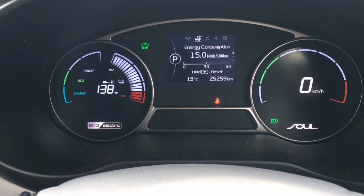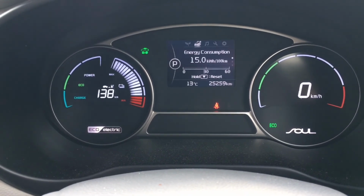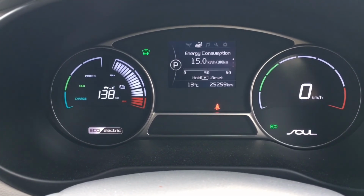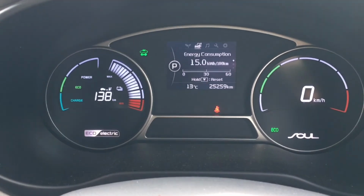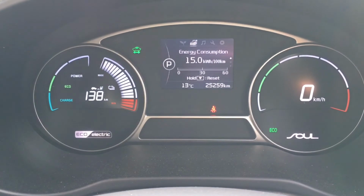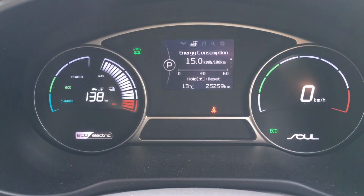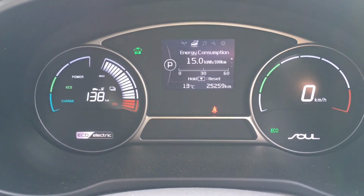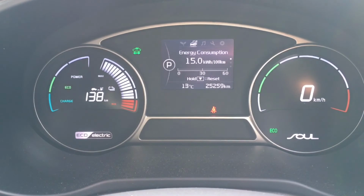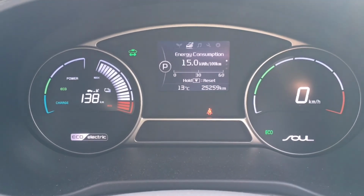So this is the console behind the steering wheel. I just want to point this out because I charged the car overnight, so we're fully charged. Got 138 kilometers expected. Now this is sort of based, I presume, on the recent driving. So my recent driving yesterday was driving home from work, and I averaged 15 kilowatt hours per 100 kilometers, which is lower than what I was normally previously doing, which was about 16.5 kilowatt hours per 100 kilometers.